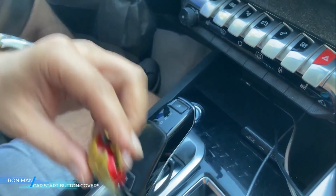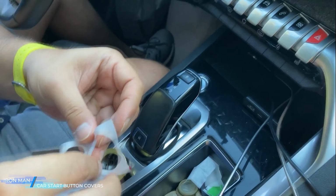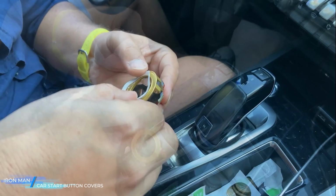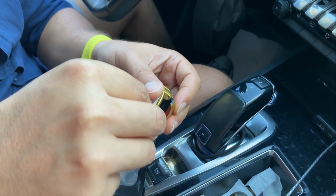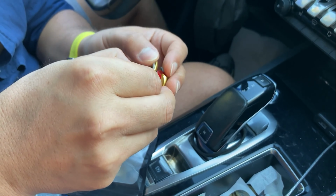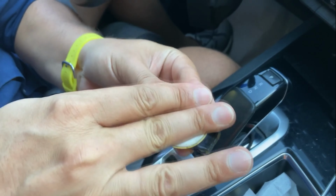Iron Man Car Start Button Covers are car accessories designed to replace the standard start button on your vehicle with a custom Iron Man themed button. These covers are designed to fit over the existing button on your car and feature the iconic Iron Man helmet design. The covers are made of high quality materials that are durable and resistant to wear and tear, ensuring that your Iron Man start button will look great for a long time.